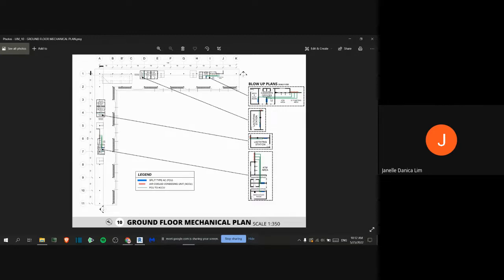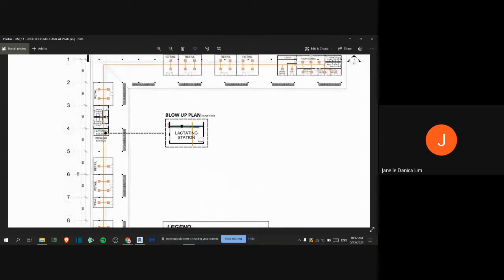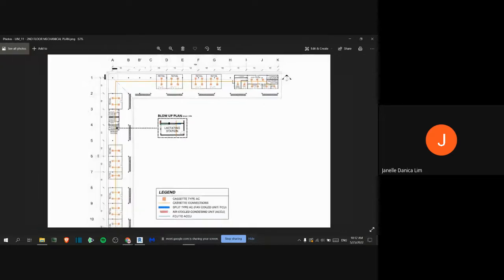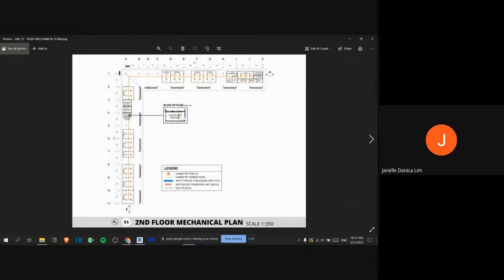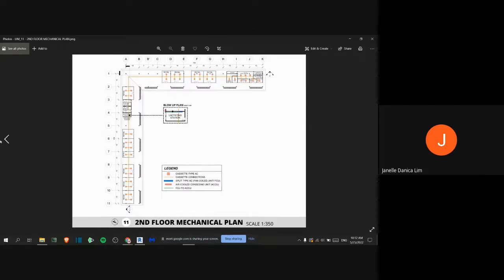For the ground floor, it mainly uses split type because the area is very small. It's only for the cashier, the mechanical room, and the lactating station. In the second floor, I use cassette type for the retail spaces and the split type for the lactating station again. And then the rooftop units are on the roof of the second floor. That's for the cassette type in the second floor.